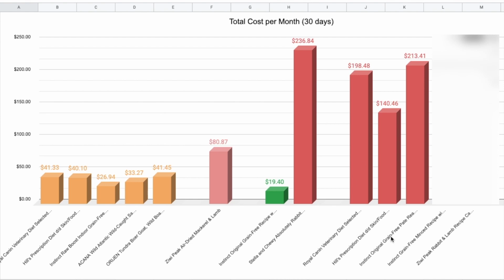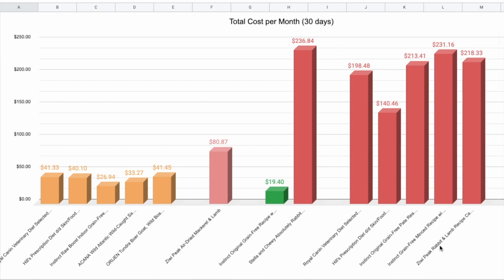Then I looked at Instinct Original, which is a pate, and 213. Instinct Grain-Free Mince Rabbit, so they have two different recipes, and this one is 231, so prices are kind of similar. And finally, I did look at the Tiwi Peaks, which is not even the most expensive, 218. I really like the ingredients of this when I saw it. So if you are in New Zealand, I really would consider looking at it because I was very surprised.